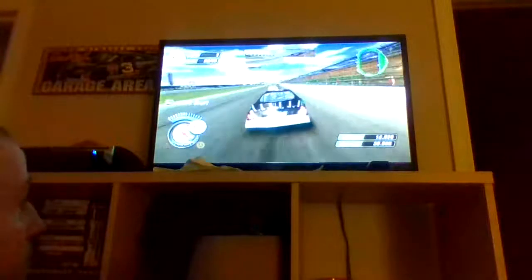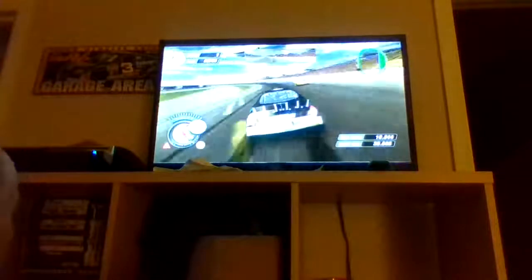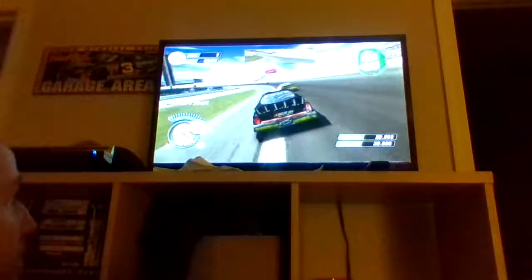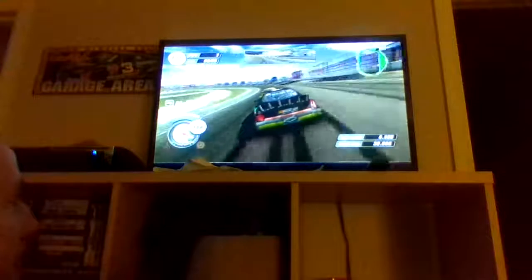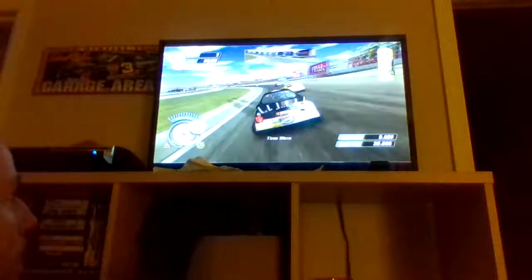As they race out of turn 2 and down the backstretch, and then back down into turn 3. Dillon charging the corner on the one of Jeff Green. At this point, he could probably just ride, to be honest with you, and still pull away from the 12 of Ryan Newman. And he's added an extra second onto that lead now, with 4 laps to go.